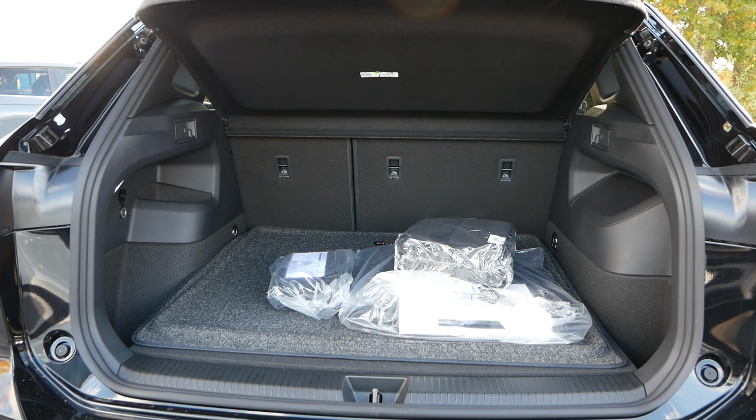Now, you're also going to have deep side pockets on both sides of the cargo area for some smaller items. Maybe a couple of water bottles, car detail equipment, or maybe even a first aid kit. Also, there's another storage compartment on the left side that's a bit deeper into that cargo area.